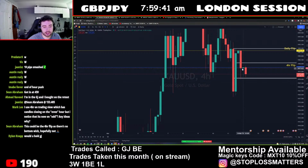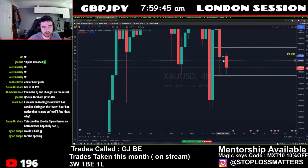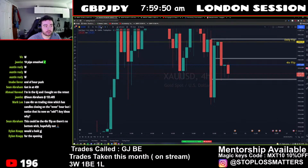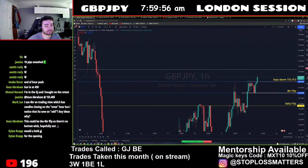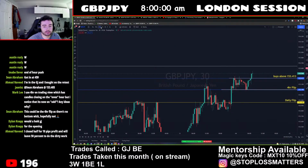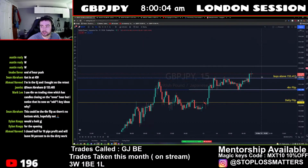For me though, that last 4 hour candle closing like that just shows to me that it's tapping a certain zone, coming back up. So I prefer buys above 1977 flipping the 4 hour, to be honest with you, but we'll see. Would you hold GJ for the opening? For the opening, it's probably going to push down quite a lot, to be honest. Pull back a bit. Oh, 30-minute close doji. Yeah, I don't know about that. It's probably going to come back down now.